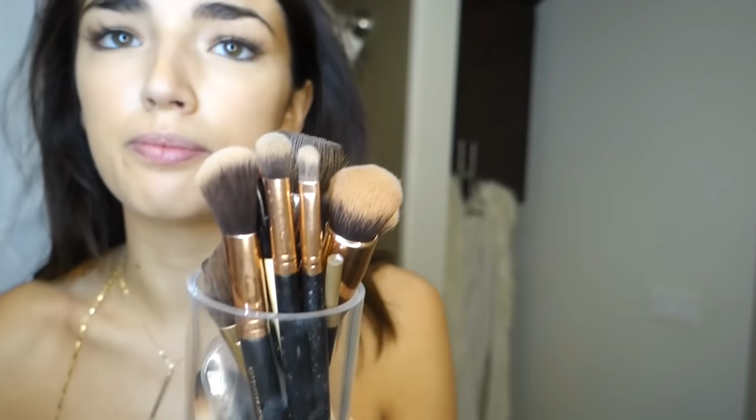Perfect matchy, ooh yeah. These aren't Charlotte brushes, they are by MOTD. I got them in the Revolve Beauty Box. Yeah, I've never had a brush collection. I had probably like 4 brushes that I would use. I didn't realize what I was missing out on until I got an actual set.